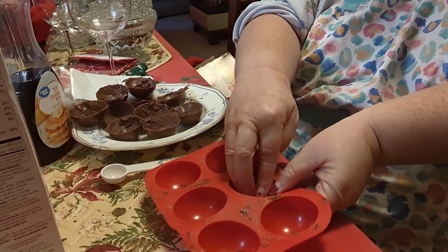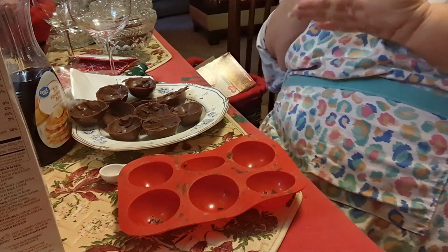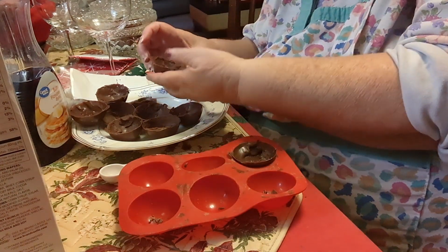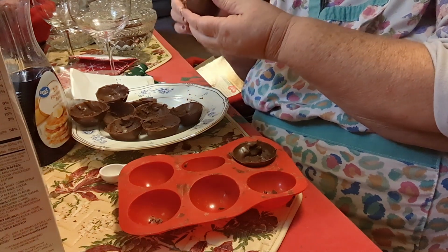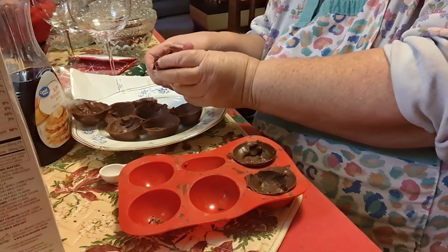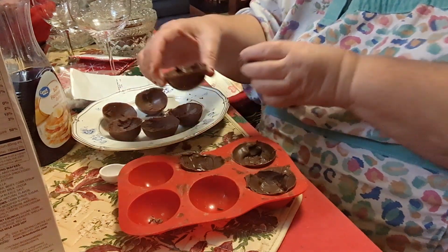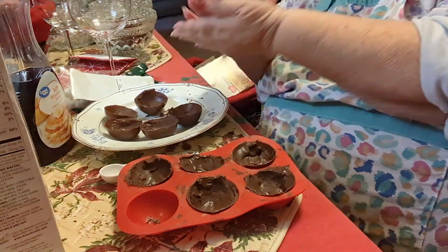Okay, the next step they said to do is once you get them all out of this, then you take half of them and put them back in here. So I'm going to break the edges off and put them back in here. And I need 5 because I was 1 short. So I need 5. That's 3, 4, and 5. Okay, leave the other 5 there.